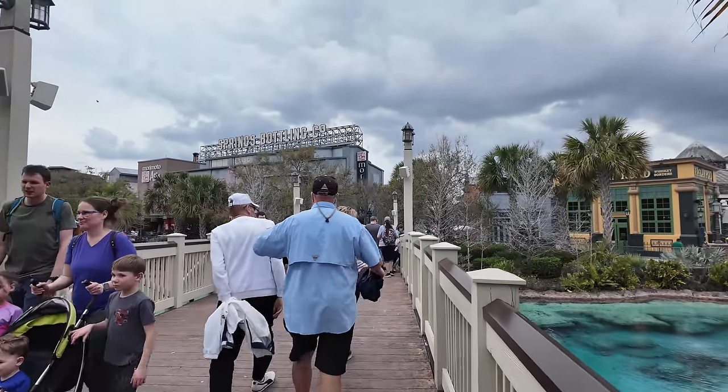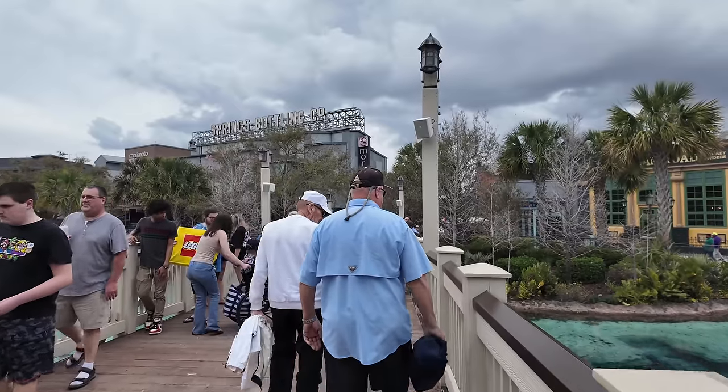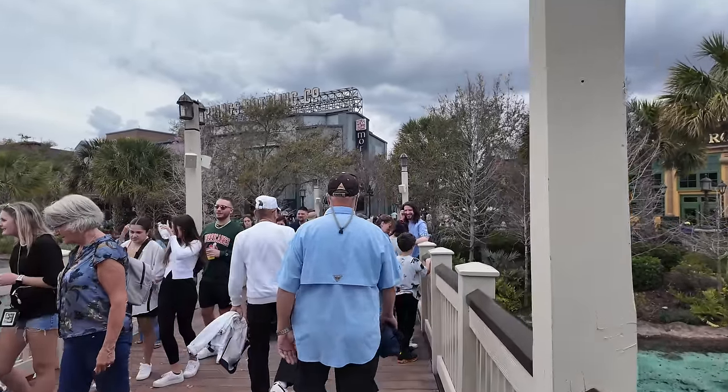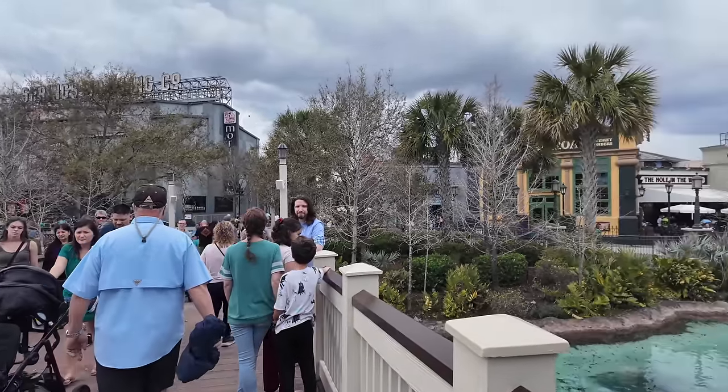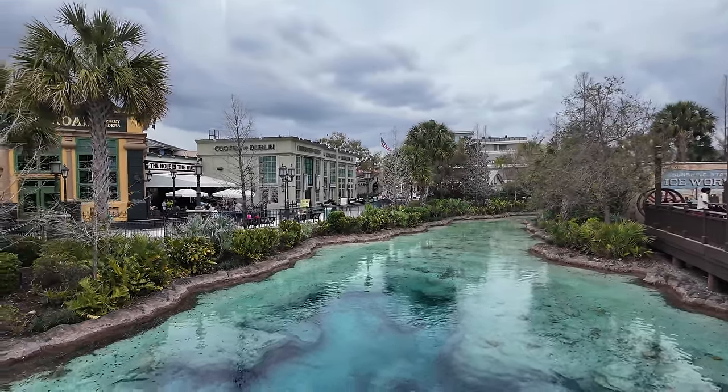We're gonna make our way over to Gideon's to see what the wait time is like. It's probably gonna be either a standby or a virtual queue. Either way, I'm okay with it because we have other things to do today. But look, I keep on stopping at the Springs to look at them.